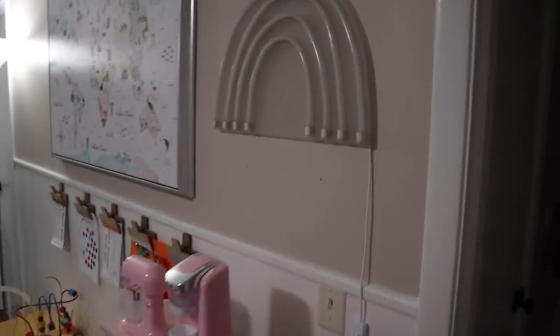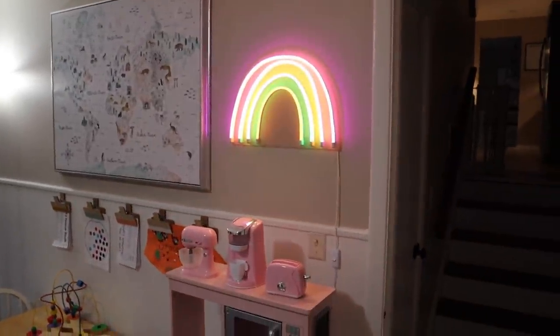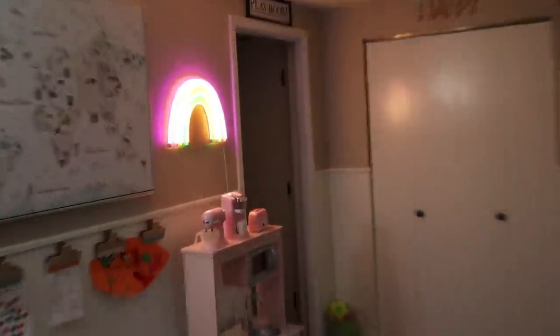And then this is the rainbow sign. Originally I had it over here, but I decided it looked way better right here. So when it gets dark, you can just flip it on. Let's let it adjust. It's a cool neon. It's very neon. You can't even see it.